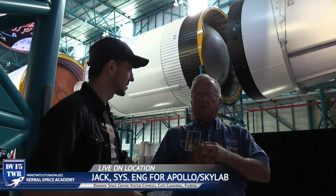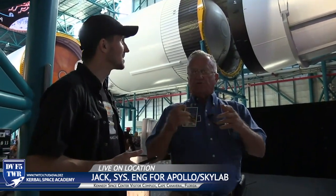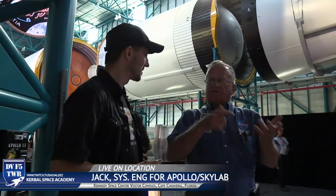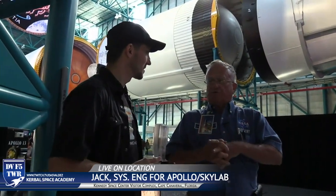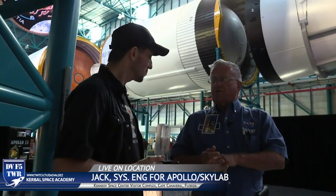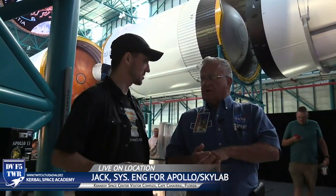Now, the product of the fuel cells, using liquid oxygen and liquid hydrogen, is water. Is water, okay. So it gets dumped into the water tank, so they usually produce more water than they actually use. Would they drink that water? Yes, it's pure distilled water. Wow. I've never thought about that before. The fuel cells make water, and then they can actually use it to drink or whatever. No kidding.